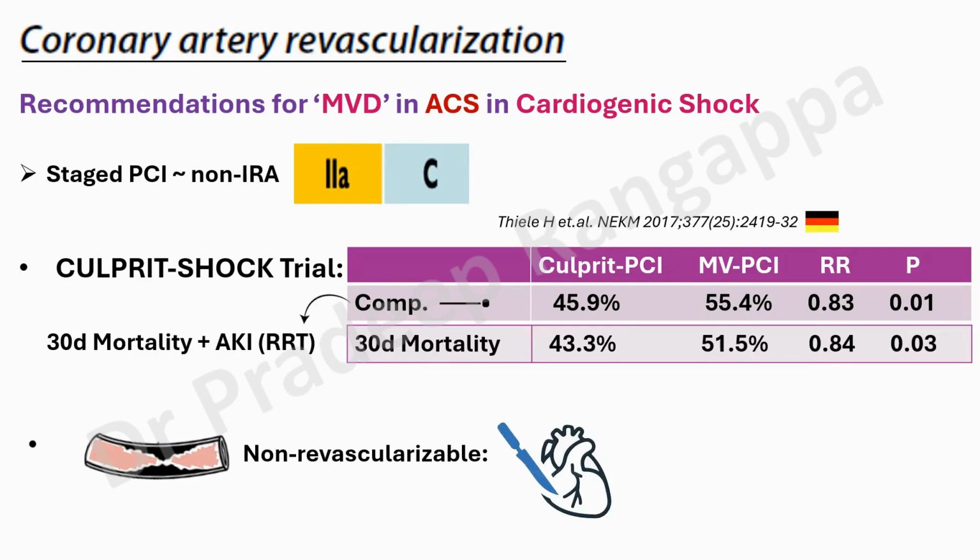And the CULPRIT-SHOCK trial really showed: a patient comes with cardiogenic shock, identify the culprit vessel, open it up, and that will improve the outcome as opposed to trying to open all the vessels. That's what the indication is.